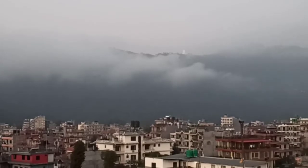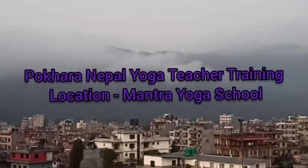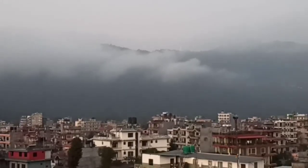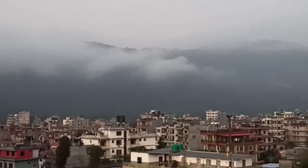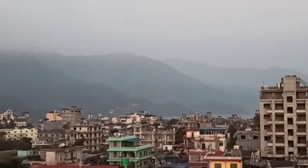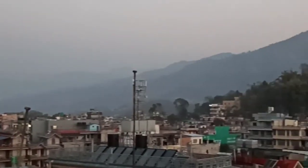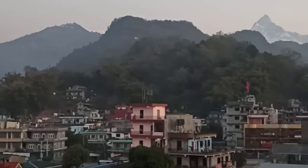Hello and good morning everyone. I want you to see and experience the beauty of Pokhara from the rooftop of Mantra Yoga Meditation Center. You can see the World Peace Pagoda is hiding now in fog. Here is the lake, a bit you can see, and then the mesmerizing view of the mountain of Annapurna Circuit Range. Here we start.